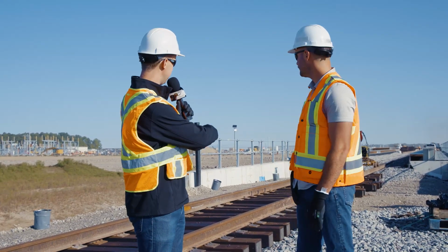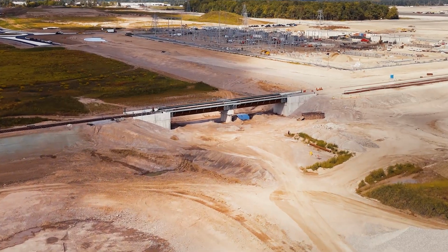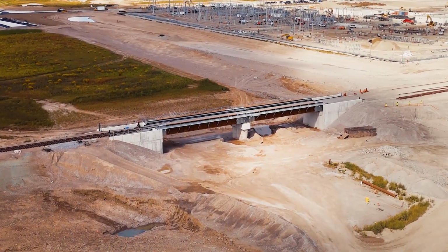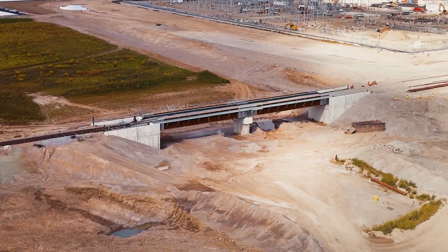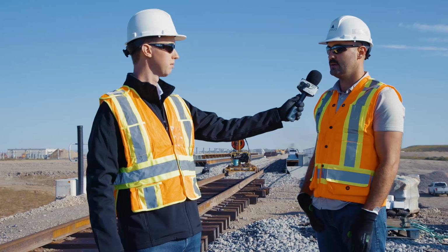This looks like a very finished bridge. Is this work pretty much done on this? Yes, the bridge is, I'd say, about 99% done. A few things to clean up, but you can see that the ballast has been placed over the bridge, and we are waiting to place some wood ties, and the rail is ready to go as well.